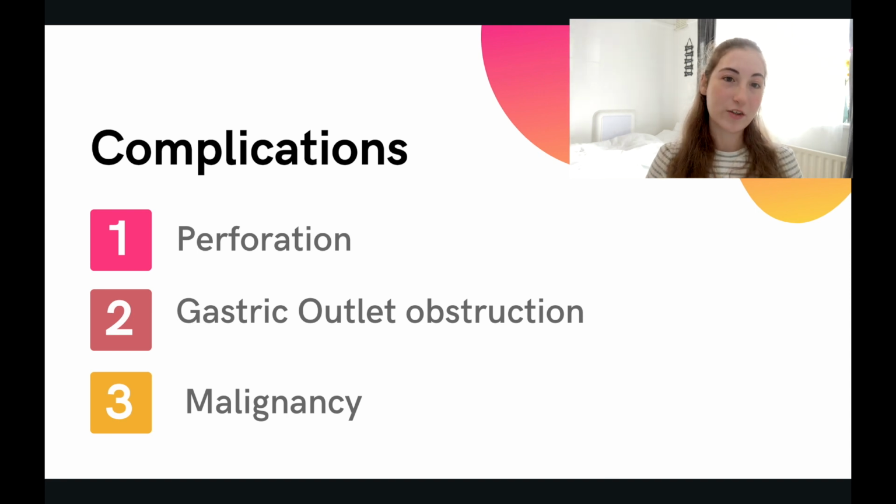Three main complications to be aware of with peptic ulcer disease are perforation, gastric outlet obstruction, and malignancy. Gastric outlet obstruction occurs usually in chronic ulcers near the pylorus. After a certain amount of time, you'll get fibrosis and scarring of that ulcer, which will then cause it to bulk up and obstruct the pylorus. And that usually presents with extensive vomiting, nausea, bloating, things like that.